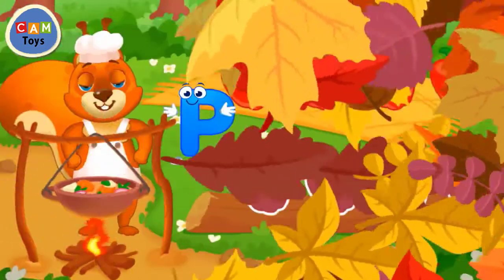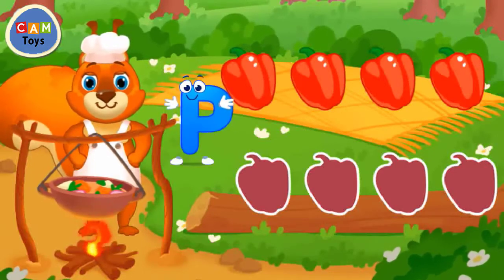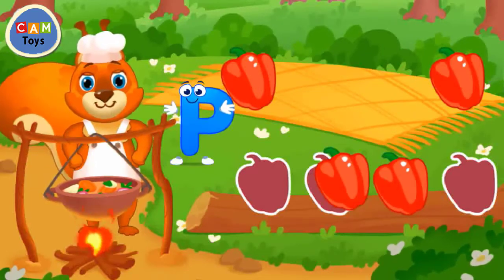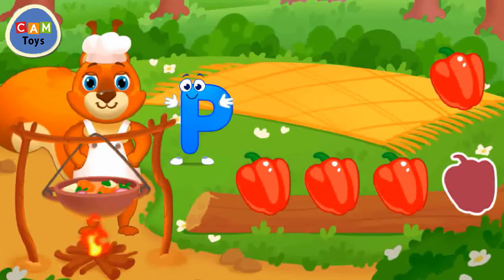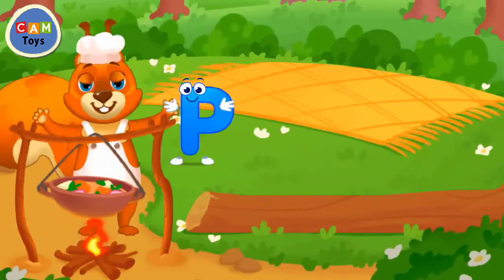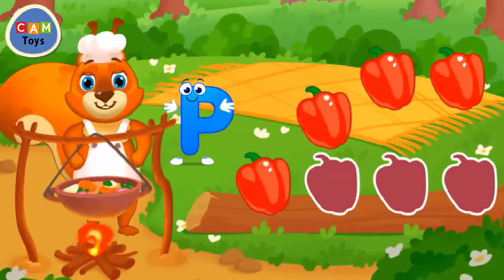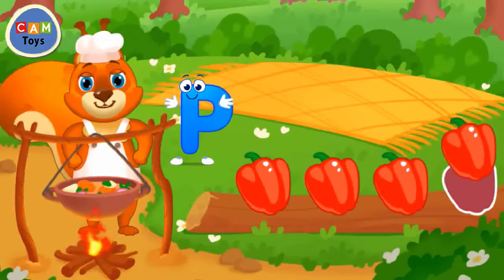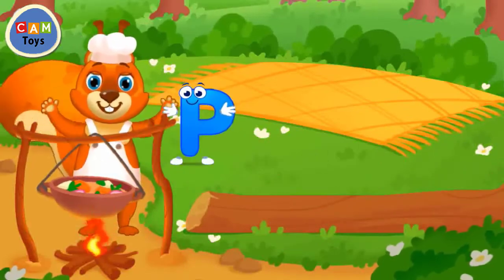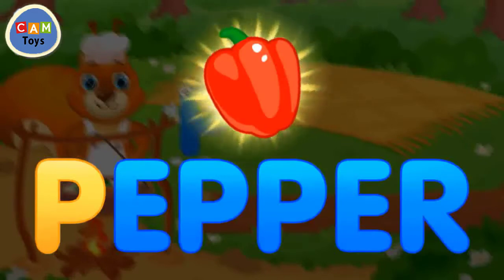Help the squirrel with cooking. It's a pepper. Drag the ingredients to chop them. Cool! Whee! Pepper.